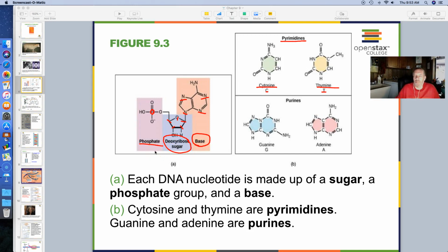And then you should also know that those bases can either be pyrimidines, which are cytosine and thymine, or they can be purines, which are guanine and adenine. And again, those are abbreviated G for guanine and A for adenine. So again, understanding the basic structure. These are the individual components that when you pair them all up, they end up composing the spiral staircase structure that makes up the DNA molecule.